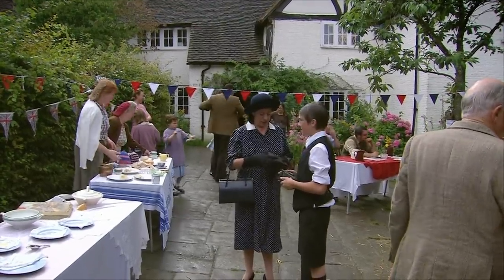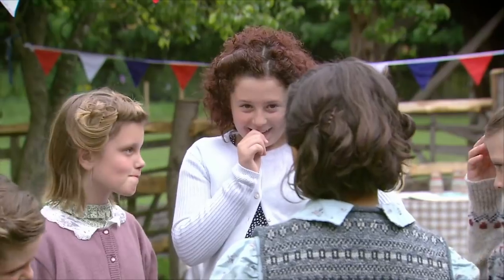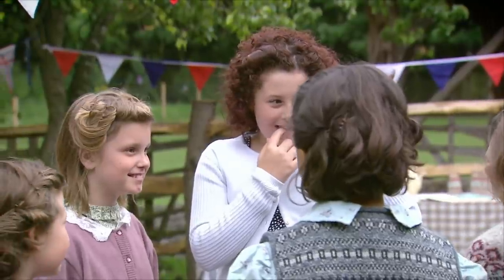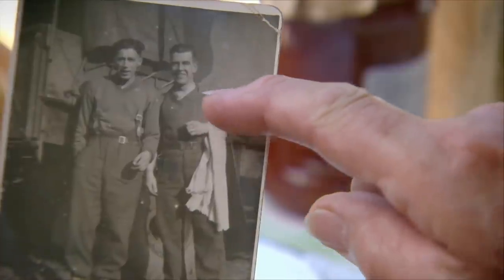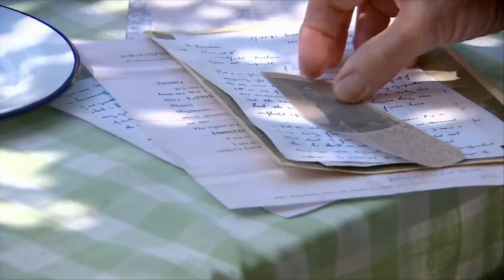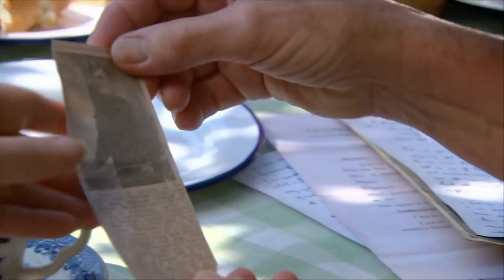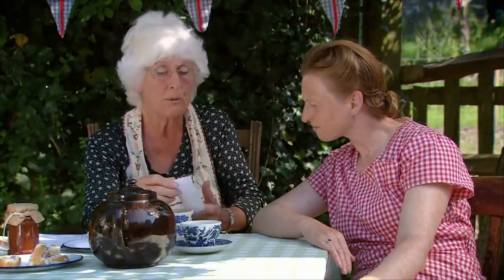Many people on VE Day were looking forward to loved ones coming home. But for those with relatives fighting in the Far East, the end was not yet in sight. Mary Davies' father had been sent to Malaya. On VE Day, her mother had no idea where he was. And she actually put an advert in a local paper talking about my dad. And she said, if anyone lately returned from Malaya can give any information, I will be most grateful. With a photograph of my dad. A heartfelt plea, isn't it?